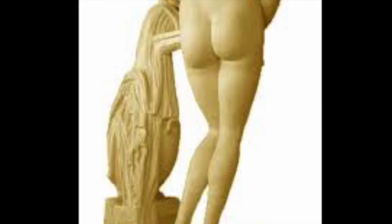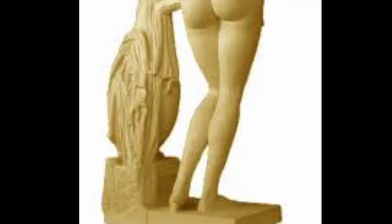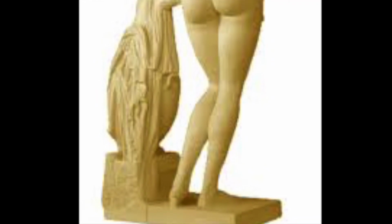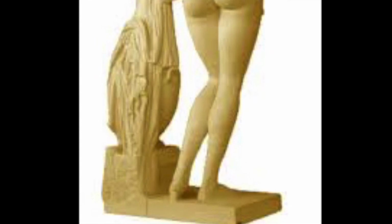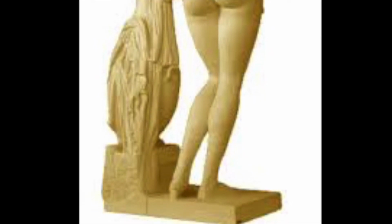It is argued that the best of the duplicates are found in both the Vatican Museum and the Louvre in Paris. If you're ever in Europe, be sure to visit either of these museums and see the magnificent Aphrodite of Cnidos by Praxiteles for yourself. You won't regret it, I promise.